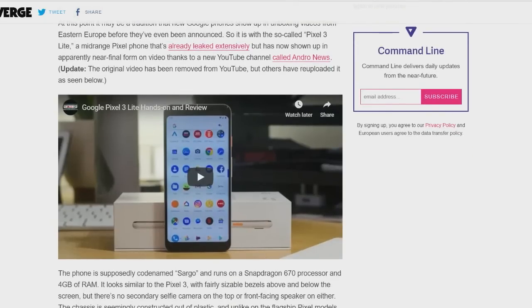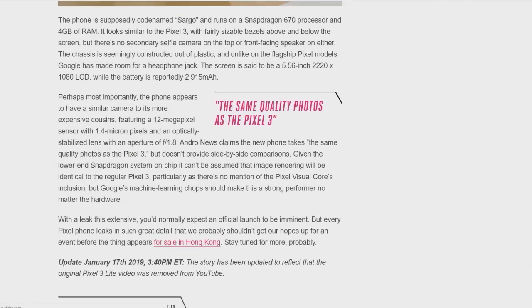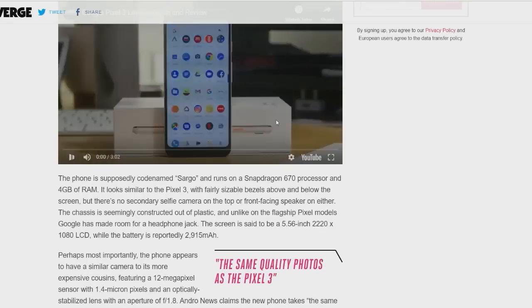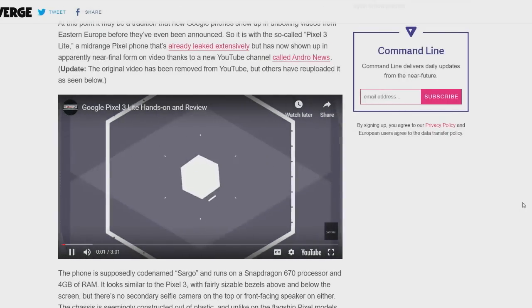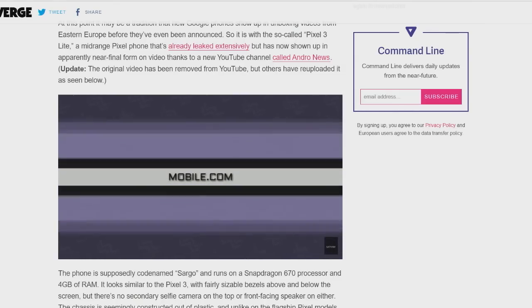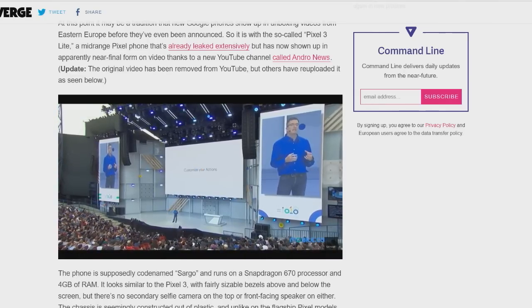The video was removed from YouTube, but it was downloaded, copied, and reposted. And very, very plasticky, possibly. Snapdragon 670, 4 gigs of RAM, pretty chunky bezels above and below. I'm curious, especially that there apparently appears to be a headphone jack on this. Yes, so, the return of the headphone jack.